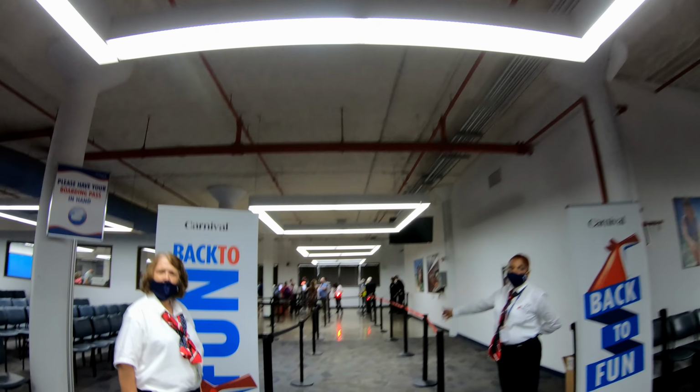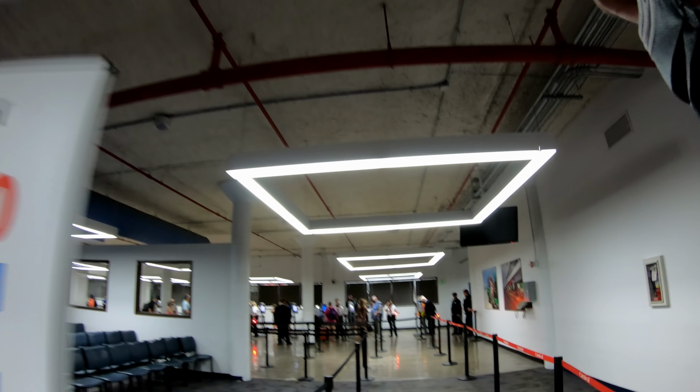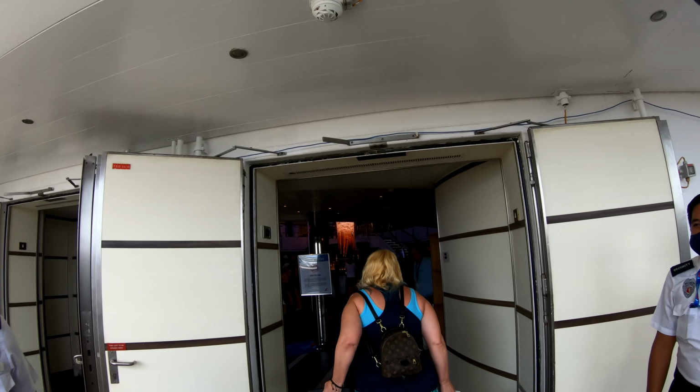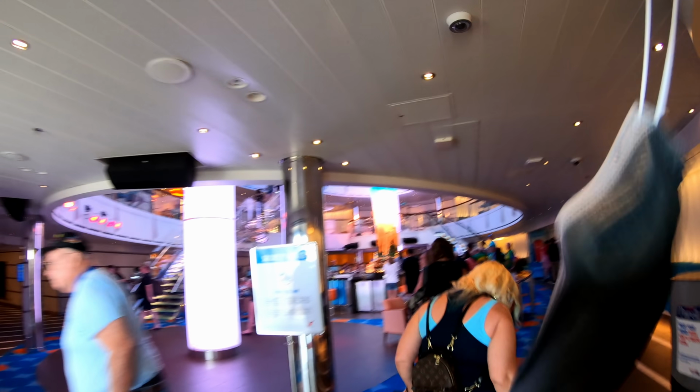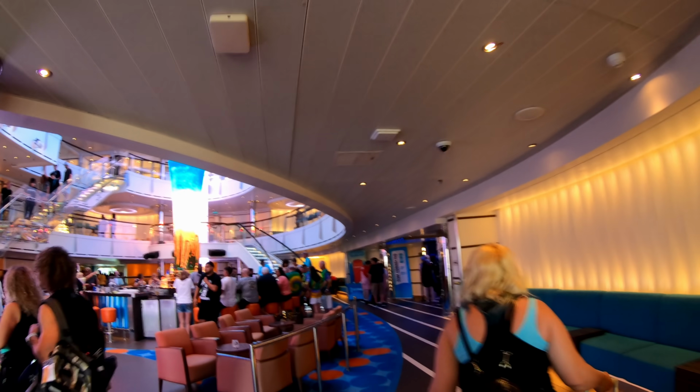Then, of course, after that, they take your picture so that they have your face. It allows them to use facial recognition, and you can check on and off board without them having to worry about who you are. And then from there, you get right on the ship. Didn't take any amount of time.